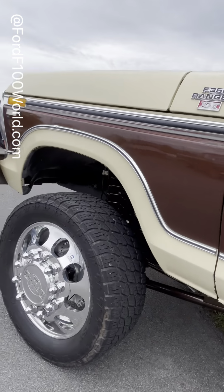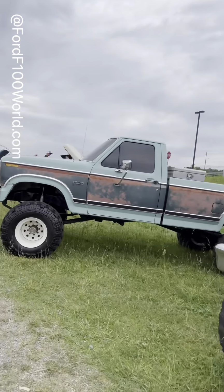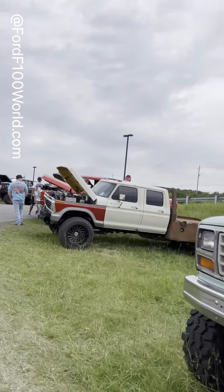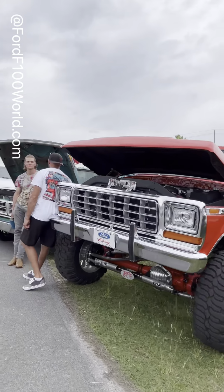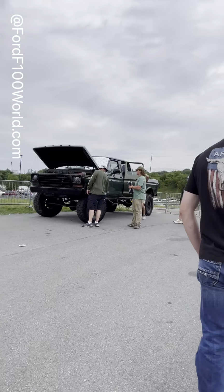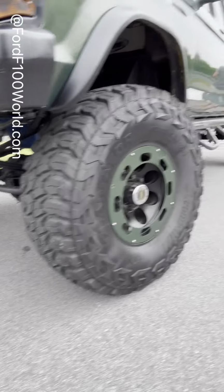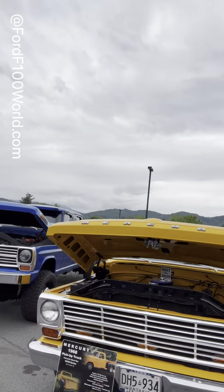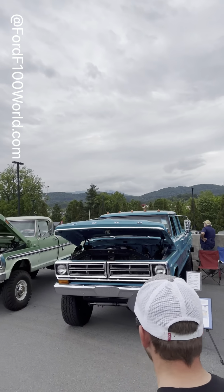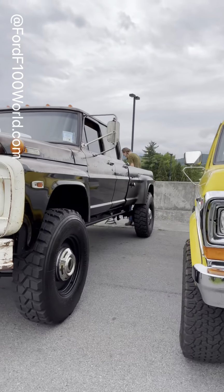It's a cool truck. This is where on the hill all the crew cab high boys hang out. This one's cool.